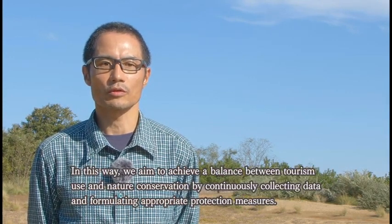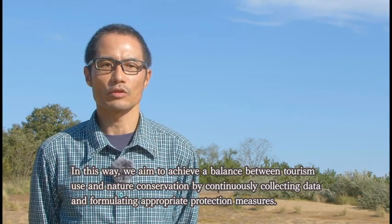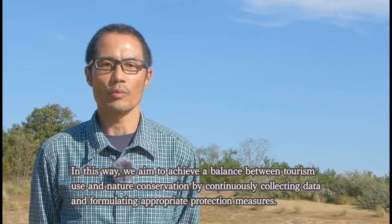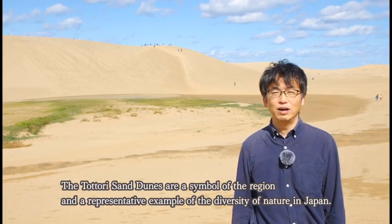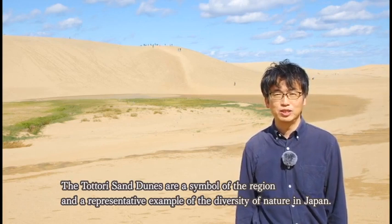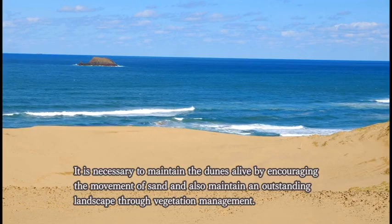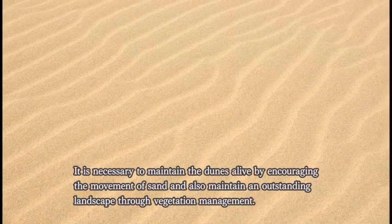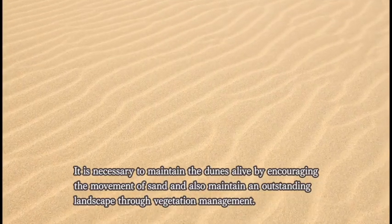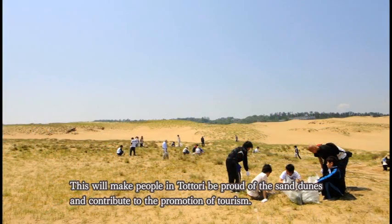In this way, we aim to achieve a balance between tourist use and natural conservation by continuously collecting scientific data and formulating appropriate protection measures. The Tottori Sand Dunes are a symbol of the region and a representative example of the diversity of nature in Japan. It is necessary to keep the dunes alive by encouraging the movement of sand and also maintain an outstanding landscape through vegetation management. This will make people in Tottori proud of the sand dunes and contribute to the promotion of tourism.